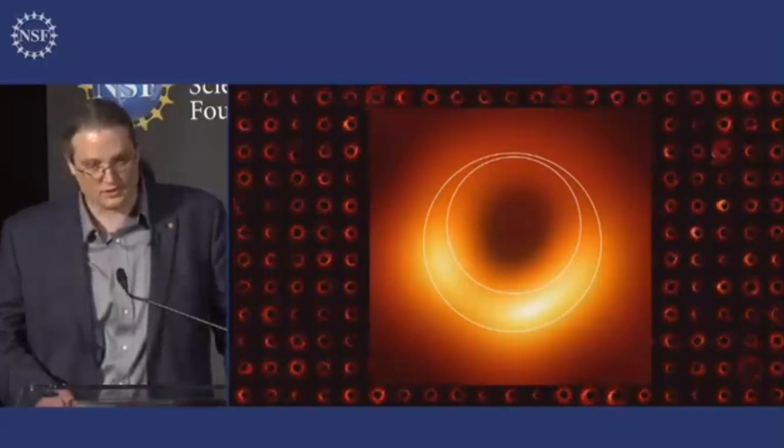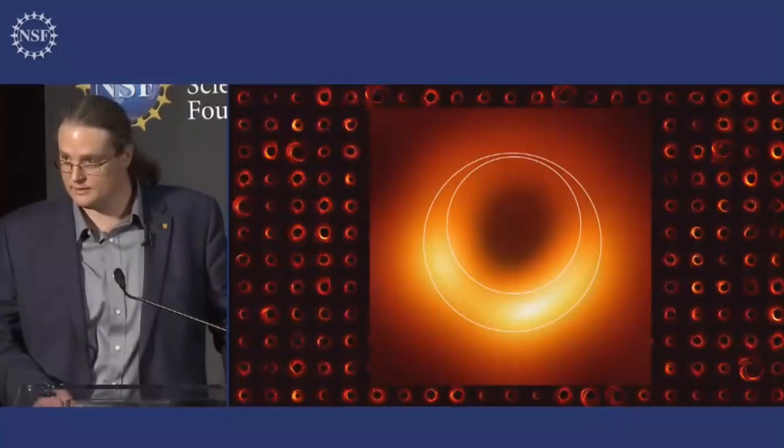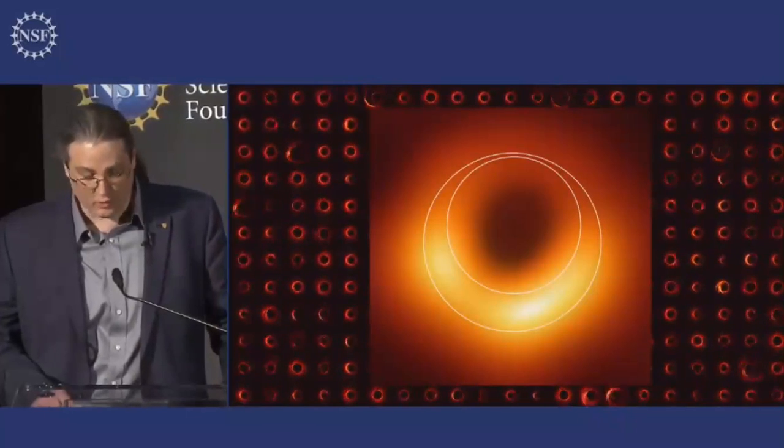Importantly, in combination with infrared and optical flux measurements, we can now rule out a dim but otherwise visible surface. That is, this does indeed appear to have the defining feature of a black hole, the event horizon, that point of no return.